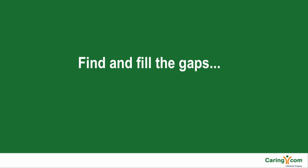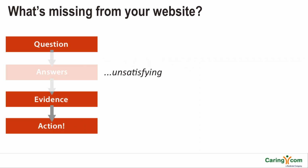So our job now is to find and fill in the gaps. We understand the framework. We go from question to answer, answer to evidence, and evidence to action. But are there any gaps or flaws or problems or friction in that process? Often, yes. Often you'll find that you may look at your website and find that there's important information that everyone who buys or converts or takes action needs to have, but you missed it. So your website is unsatisfying and the visitor may leave to go get that information elsewhere. Or you made some marketing claims that you didn't support with any evidence.